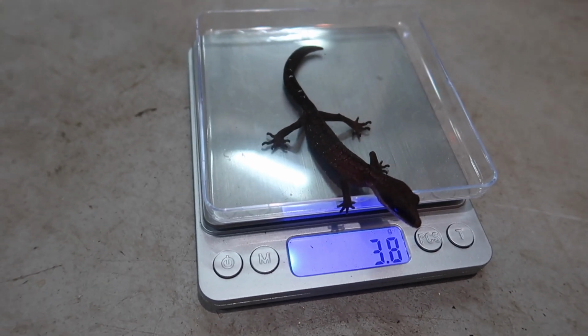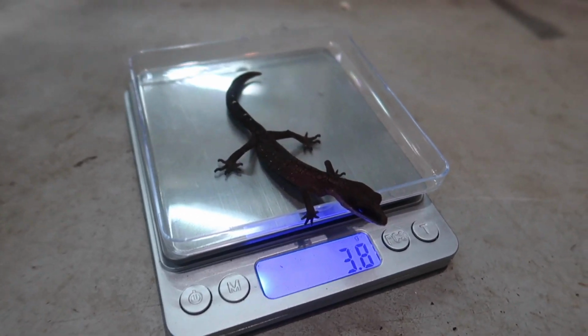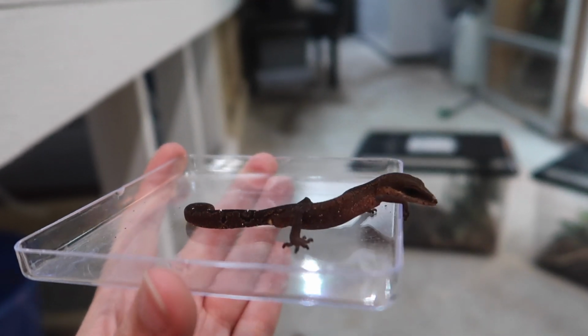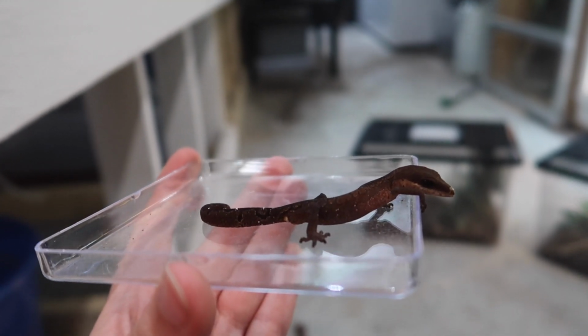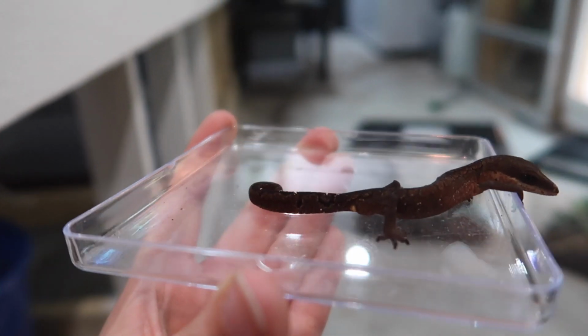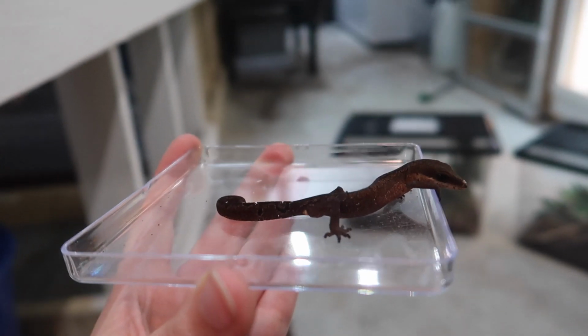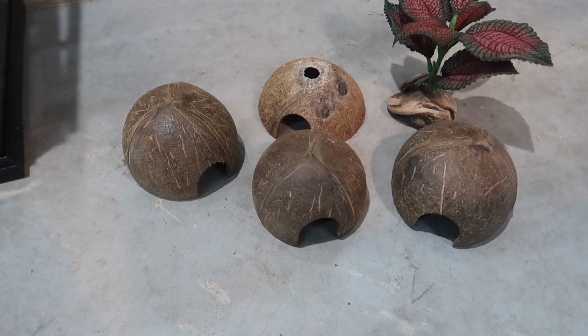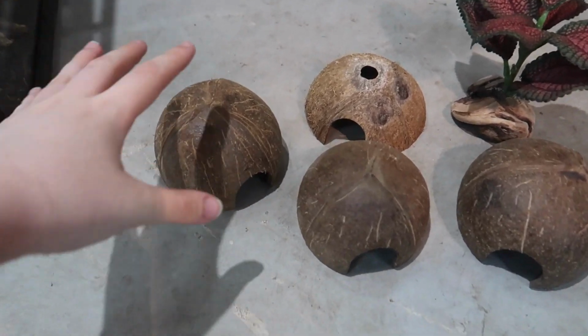3.8 grams. Good job, little gecko. So it is still quite hard for me to tell with them being as small as they are, but I took a closer look at this one from the underside with my loop, and I suspect that this one here is a female. Alright, now we're going to add a coconut hide into this enclosure here.